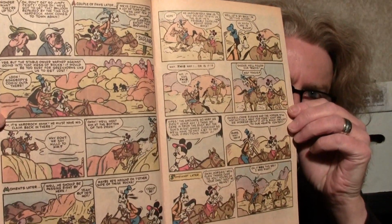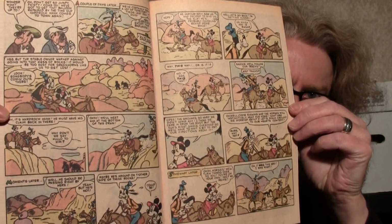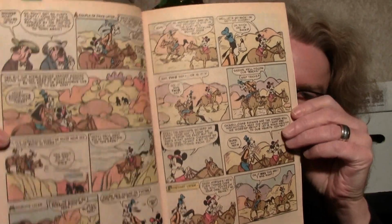Just beautiful artwork in this. Just so crisp. Very nice. Iconic Mickey and Goofy. And then the third story. Let's see if I can get to it with a nice, show off some nice pages. Wow.